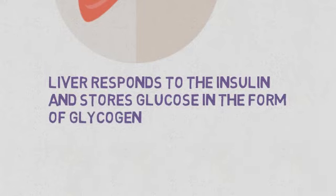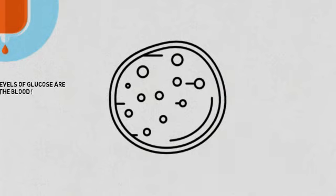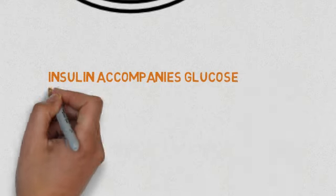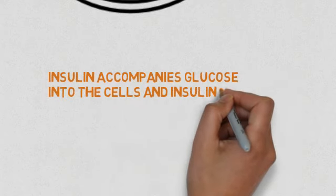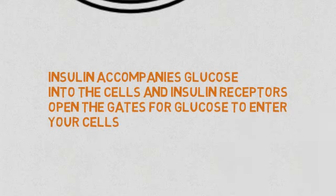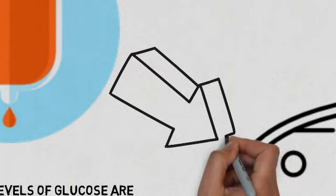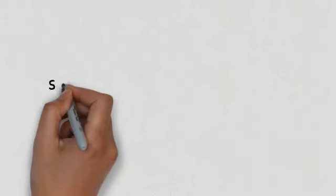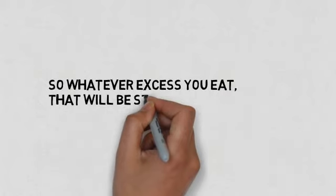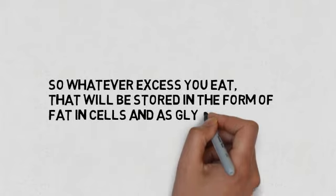And at the same time, the insulin will accompany the glucose towards the cells, and the insulin receptors in the cells open the gates for glucose to enter your cells. So your cells are energized. So you can understand that whatever you eat in excess will be stored in the form of fat in the cells, or it's stored as glycogen in the liver.